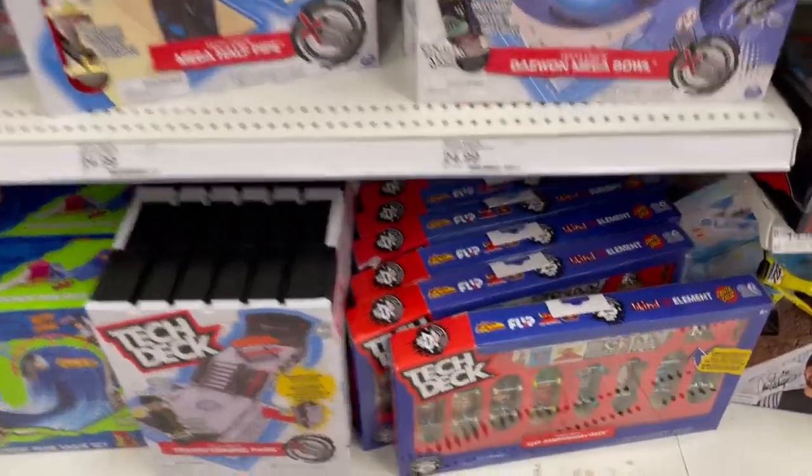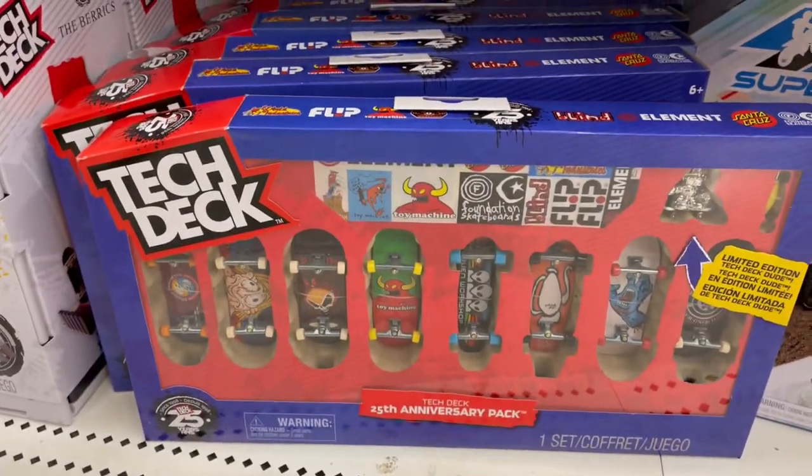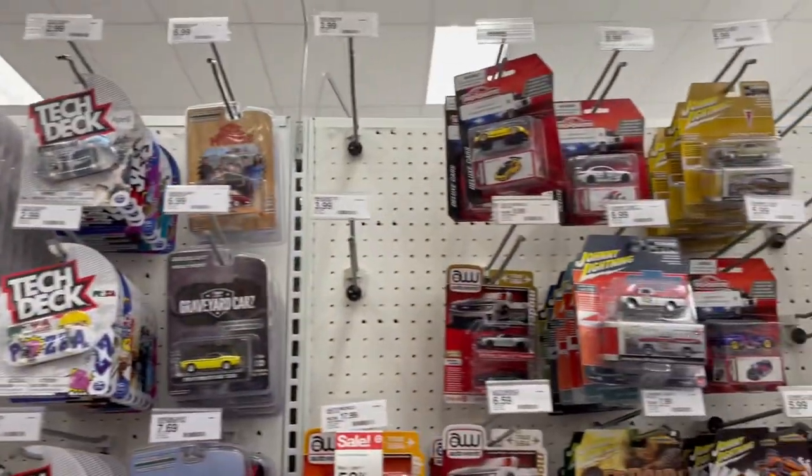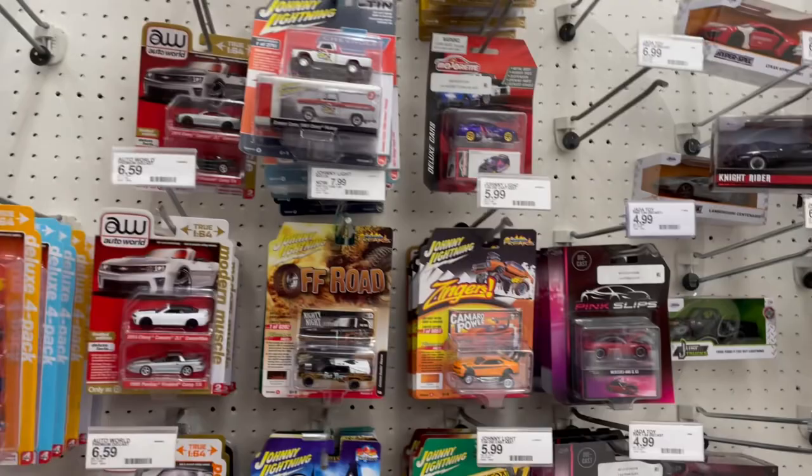I like their Tech Deck. Definitely like their Tech Deck. And this 25th anniversary pack is sweet. Quarter Pipes, some of the other street sets. I like it. Tech Deck at Target. Always check it out. What do we got here?